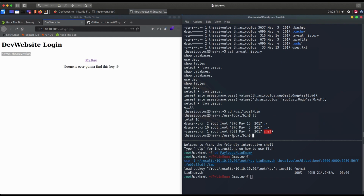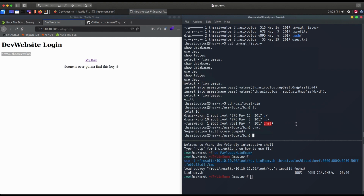The only file in here. And as we can see, it's marked that it's got the set user ID bit, and that's why it's marked in red here, just to bring it to our attention. And we have execute privileges on this file. So we can run it, which causes a segmentation fault.